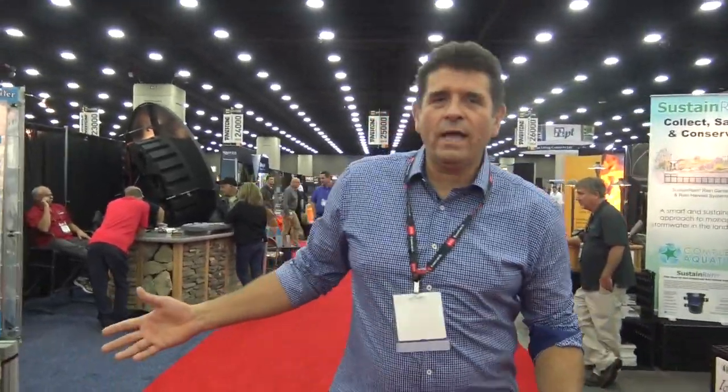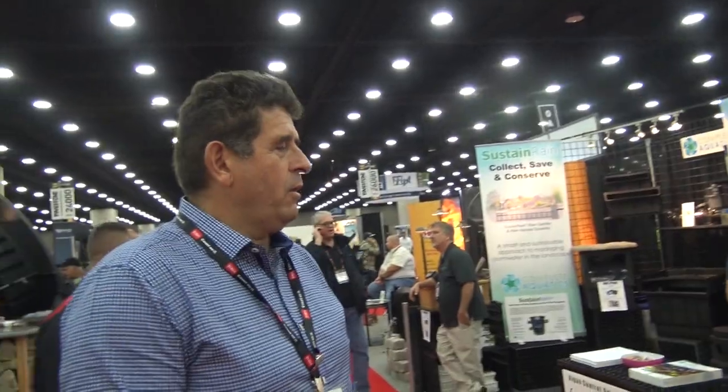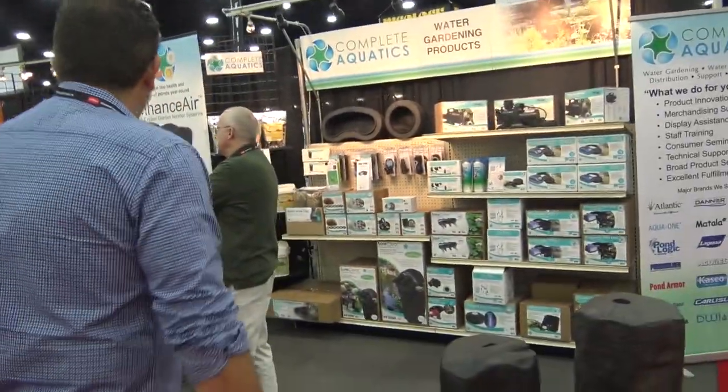All blue stone. A lot of guys use blue stone. They like this for patios and stuff like that. A lot of patio mixes and stuff like that. We have water gardening products. You know, you've heard of hype. All the different water products. This one here is another one. Tell us about your product.